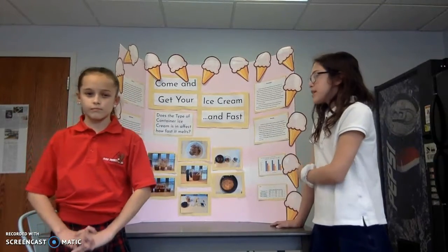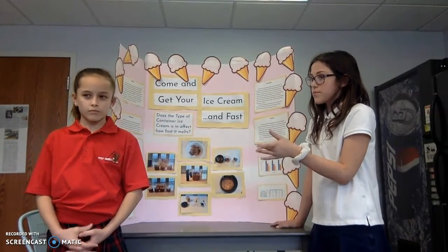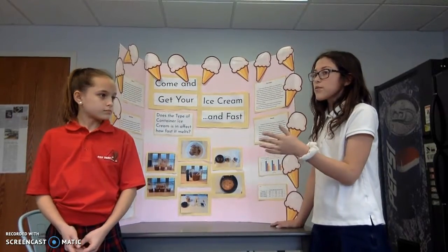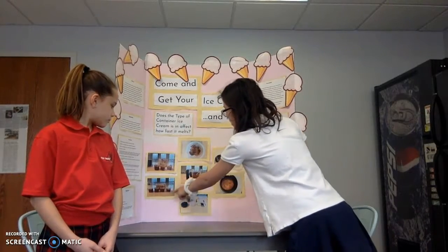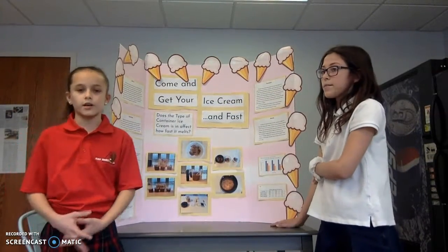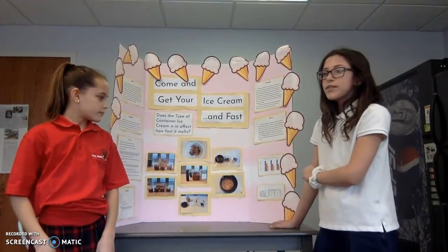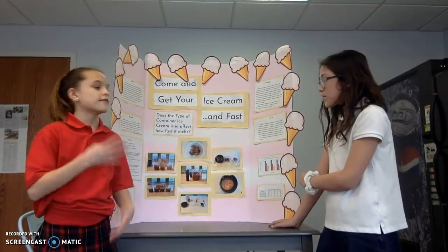Okay. We put them in at the same time, because if we did it at different times, then it might affect it. Okay. And we set a timer for 10 minutes. Once the timer went off, we measured how much melted with either one of these or this, because the metal melted a lot. So a measuring cup. Yeah. Okay. Oh, are those like little medicine cups? Yes. Ah, okay. And we did that every 10 minutes for 40 minutes. Okay. So we did it 4 times.